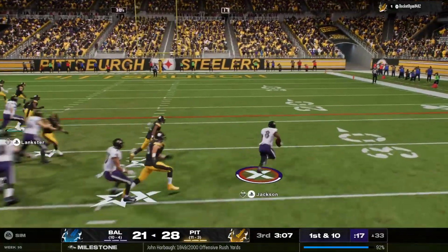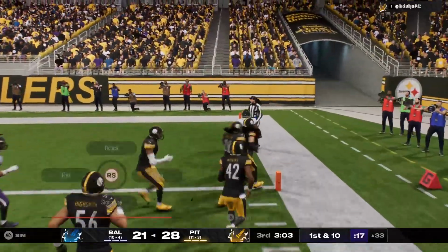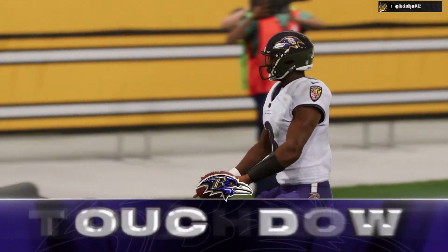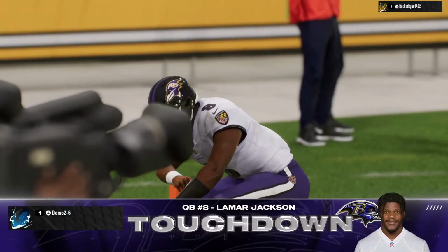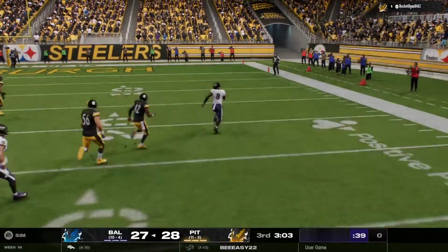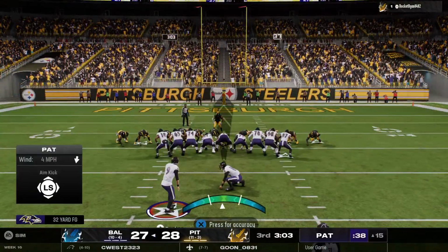They run the option here on 1st and 10. And he is into the end zone for a Baltimore touchdown. Lamar Jackson, 33 yards. And the Ravens are an extra point away from evening this one up. So a designed run all the way, and he took it the distance. I don't know that anybody saw that coming.